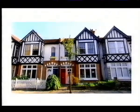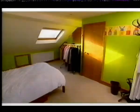Across the bridge, over on the other side of the River Thames, Jessica has teamed up with Joe, who lives in this lovely Victorian terrace. Unfortunately, there is nothing lovely about the attic bedroom she's been sleeping in for the past 12 months.